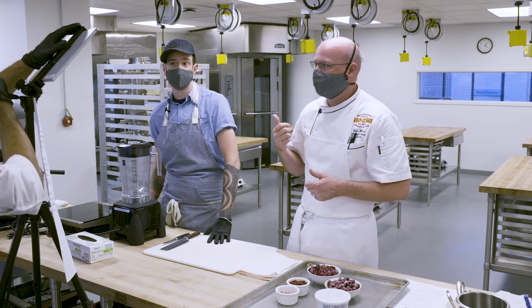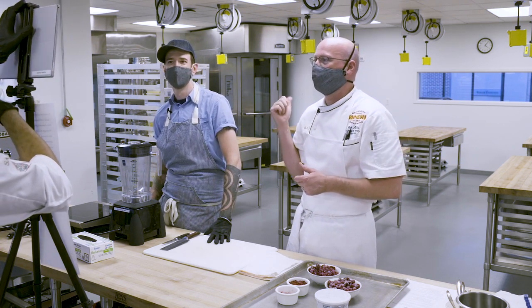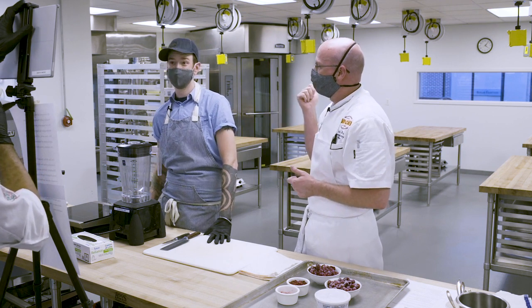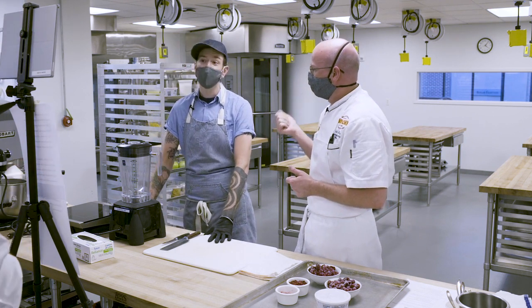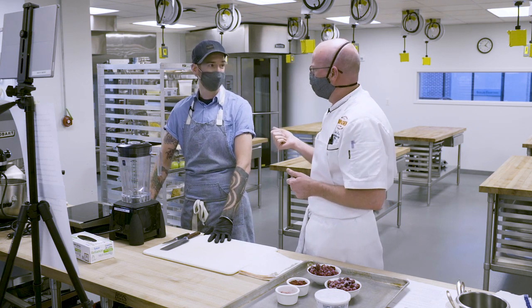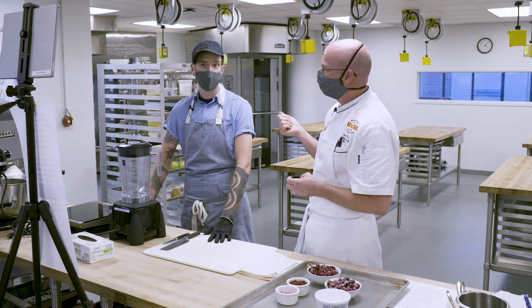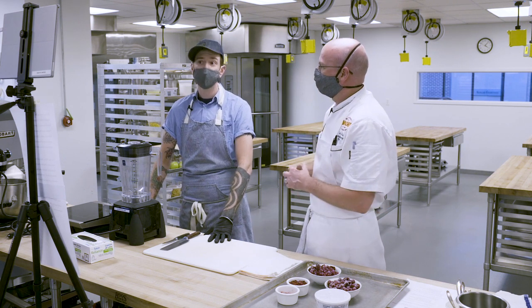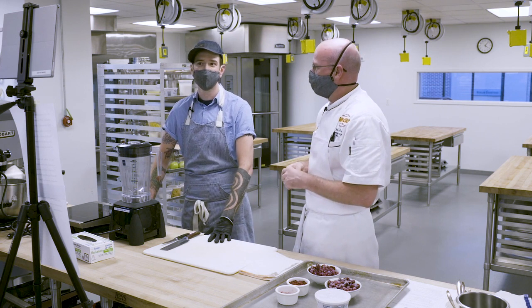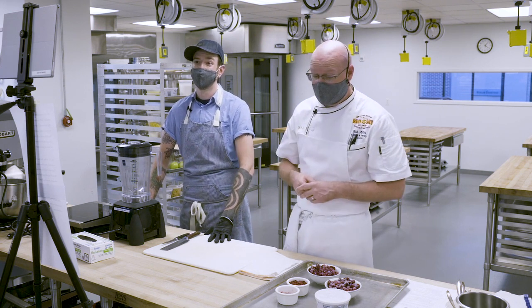We'll pan back up and talk a little bit more about James and I. James and I go way back. We used to work together at Coquette many moons ago. I was a pastry chef at Coquette. We worked together there for 2.5 years, before I got into education, and then he took over. He took over and ran with it, to say the least.